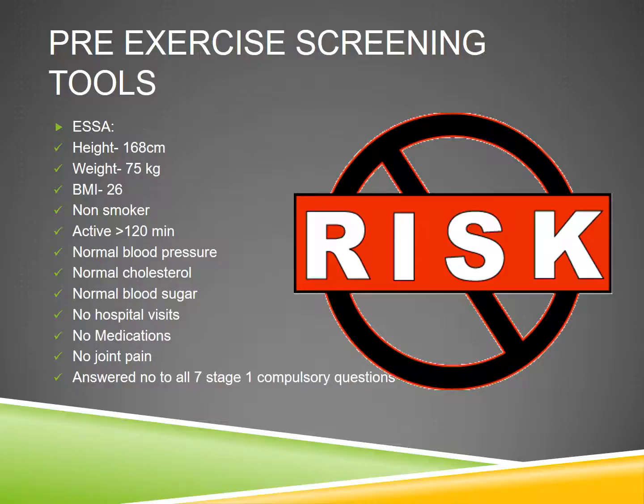The results showed that the client was a moderately active uni student who also worked as a junior nurse. She weighed 75 kilos and was 168 centimeters tall, and her BMI was 26, placing her in the overweight category. The client was a non-smoker, active over 120 minutes a week with normal blood pressure, normal cholesterol, normal blood sugar, and no recent hospital visits or current medication, and no joint pain. The client answered no to all 7 stage 1 questions and was placed in the low risk category.